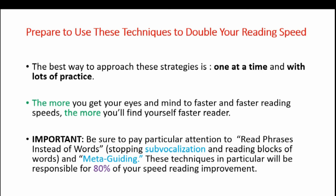Prepare to use these techniques to double your reading speed. The best way to approach these strategies is exactly the same as the way you should approach your bad reading habits, one at a time and with a lot of practice. It's amazing how dramatically these techniques can improve your reading speed. The more you get your eyes and mind to faster and faster reading speeds, the more you will find yourself a faster reader through text that used to take you days to get through.